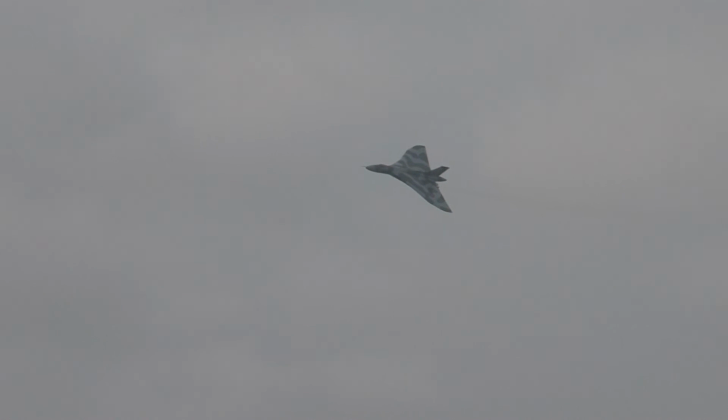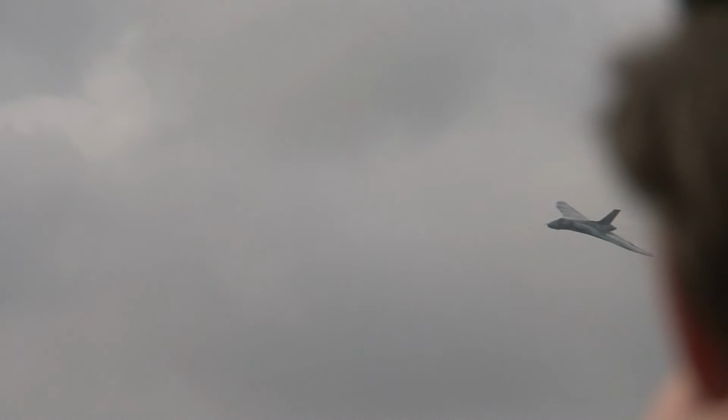This is the aeroplane that achieved many firsts. This particular one first flew in 1960, flown by a good friend of ours. Tony Blackman was the first test pilot of this particular one, 558. It was the first of the B-2 bombers.